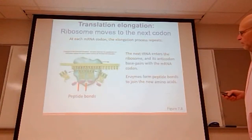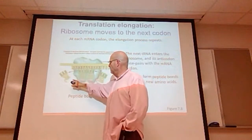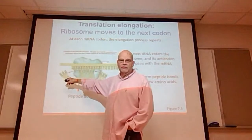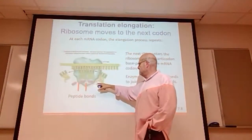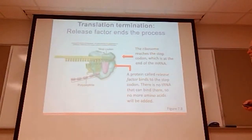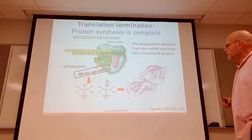And then when the peptide bond forms, the transfer RNA will release. This is going to go back out into the cytoplasm, find another methionine to grab a hold of. And that allows for this one to come in and the cysteine to attach to the lysine. And we just continue all the way until we get to, again, the stop codon and the release factor. Polypeptide detaches from the messenger RNA and folds into a functional protein.